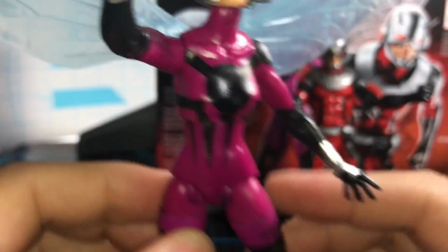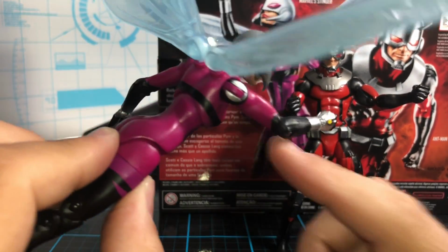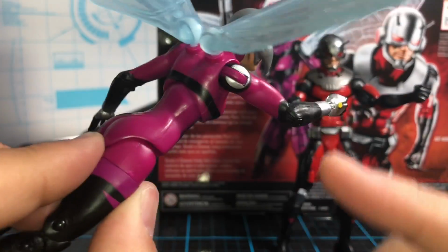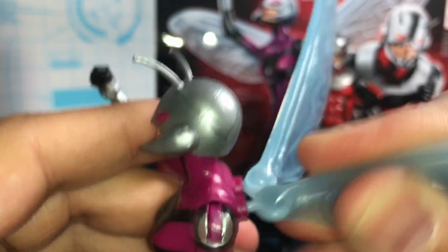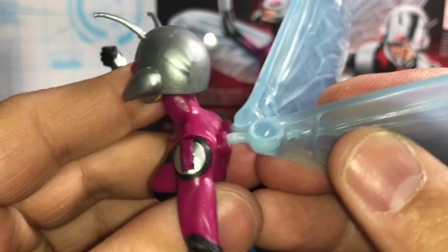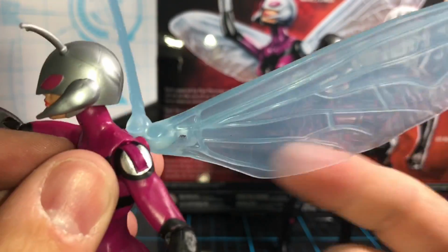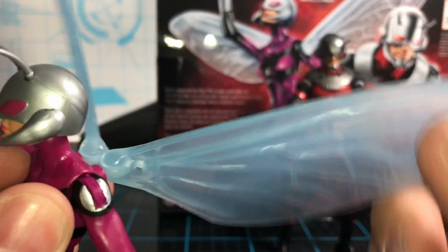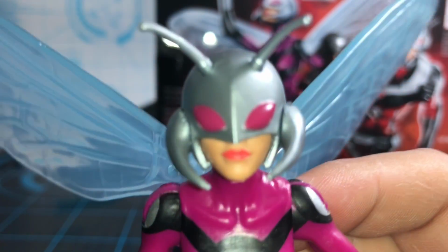It's on that back. This is a smaller figure. She is on the teenage body. Obviously, this upper torso is different because it has the 2 spots to plug in the wings. And it's just easy. You just pop them right in, like so. And that's it. It doesn't click in or anything like that, and they are hinged, so you get that range of motion in there. Let's take a close-up at the head sculpt.